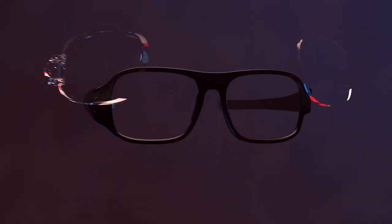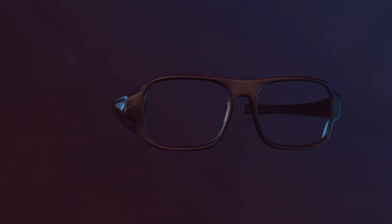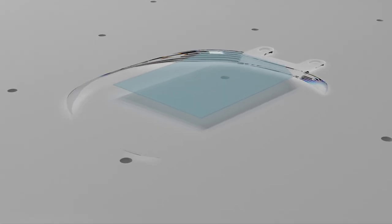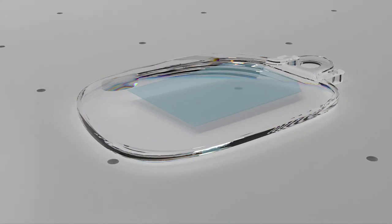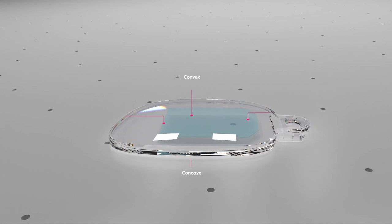Wave Optics and Luxexcel combine their expertise to enable AR glasses to look and feel like regular glasses. Luxexcel has developed 3D printed prescription lenses. Combined, you get a fully encapsulated waveguide with a 3D printed prescription lens.